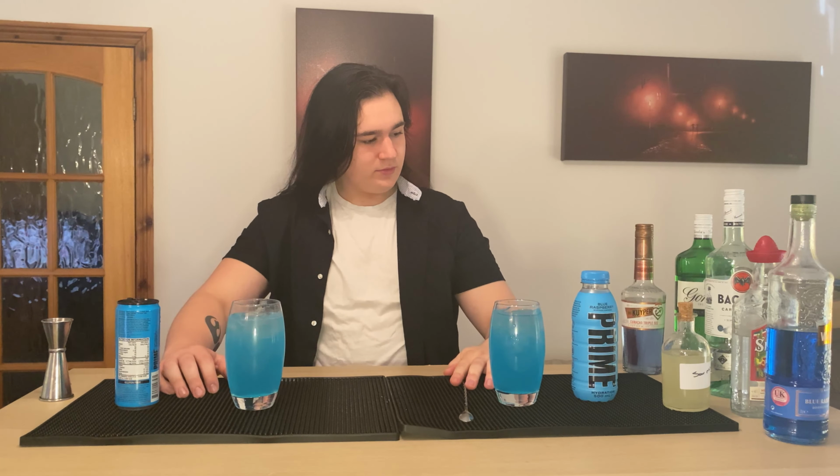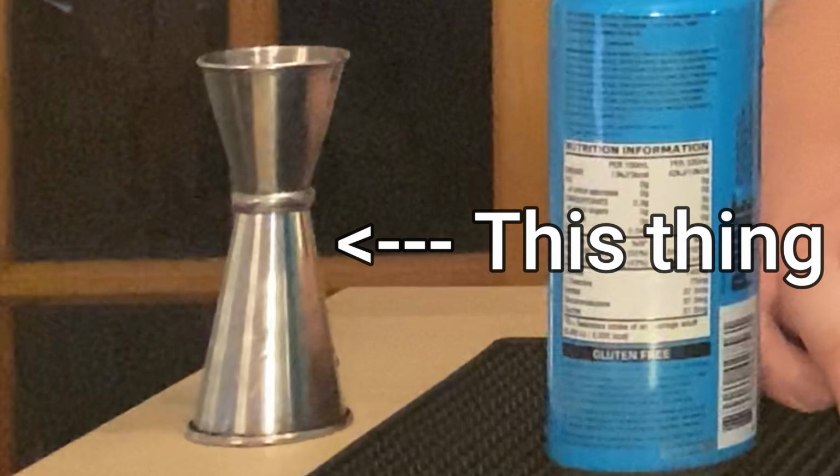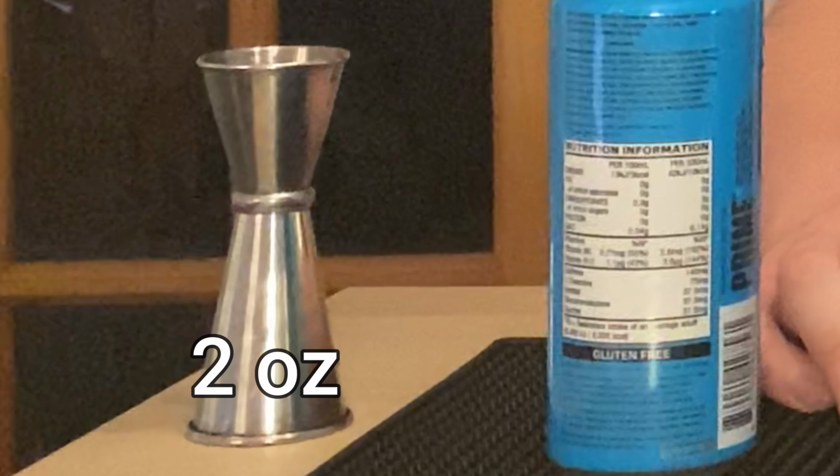I've just noticed this while editing, but my jigger in this video is in fact not 1/2 ounce and 1 ounce measurements. It is 2 ounces and 1 ounce measurement. So all of my measurements in this video are off because I thought I was using 1/2 ounce. I was actually using 1 ounce, meaning this drink has 5 ounces of alcohol, not 2.5. That's my own stupidity. Sorry.